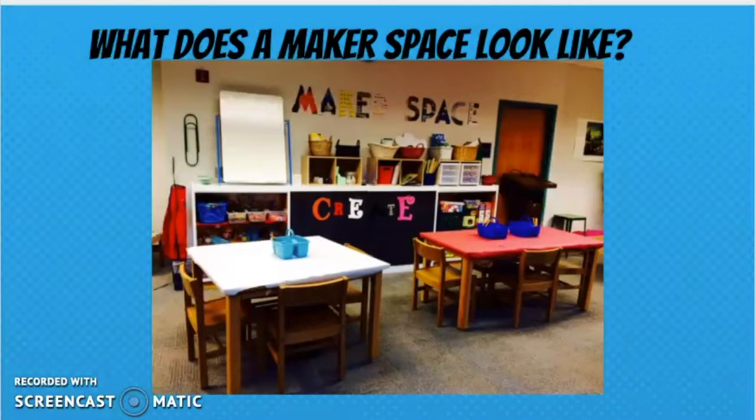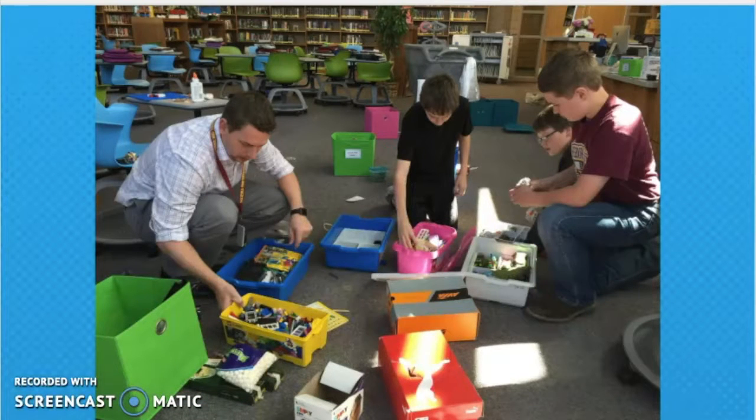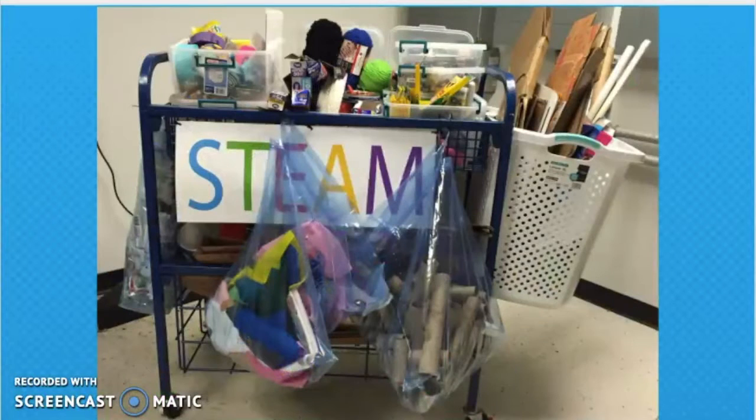Okay, so a makerspace can look like a lot of different things. There's no one hard and fast rule of ways to create a makerspace. You can have a whole room that's dedicated just to makerspaces, or you might have little bins that you pull out of the library and just have an impromptu makerspace anytime you get ready to do so, and then put it away when you need to do other things.